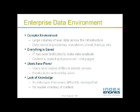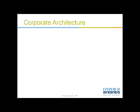I mean, we have clients that have even large archives in place that can't find data within the archive. So, to the best of their ability, organizations put these infrastructures and processes in place, but it's difficult to understand what exists out there. And there's really no master directory of the content, no real idea of where things exist, who owns them, what type of data it is, what's the age, and so on.